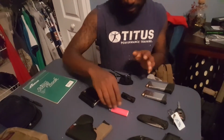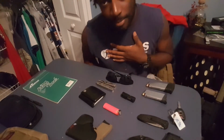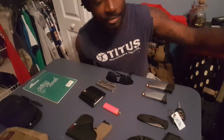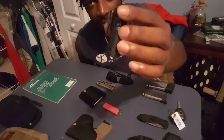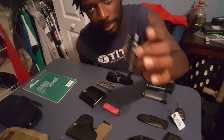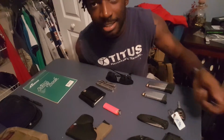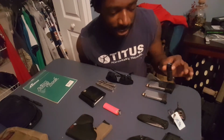Alright, so, like I said, if you smoke, you're going to want to have a lighter with you. I prefer to have some kind of light, some kind of light to shine if I have to work with something, or if it's nighttime and I need to see. I prefer to have a nice small light. There are a number of different lights. This is one I prefer because I can put it on my keys and it saves space in my pockets and it stays right there on the keys. It's not heavy, it doesn't weigh them down.